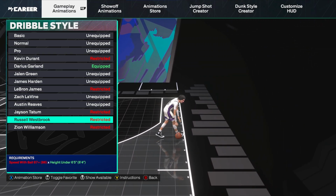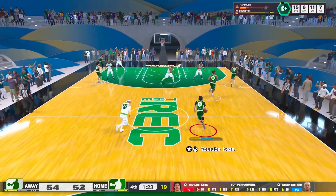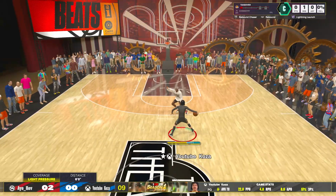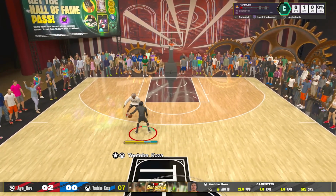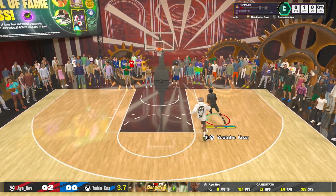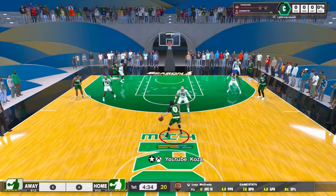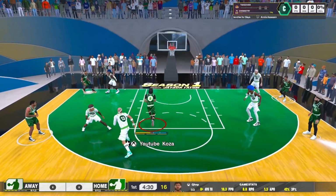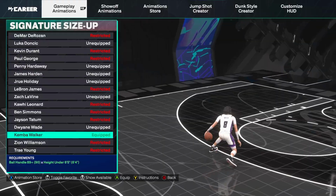Dribble style top two are Darius Garland and Russell Westbrook. I prefer Darius Garland because he has a really fast burst to the ball hand. Now the thing about small guards is they always burst towards the ball hand. You should always burst towards the ball hand with their dribble styles. And the tall guards, you should always cross launch with them or burst towards the off ball hand. But you see with the Darius Garland dribble style, we burst really fast on a build like this. You can burst out of multiple dribble moves this year, so having a solid dribble style is very important.